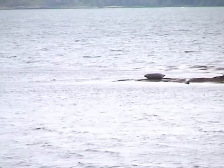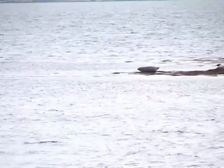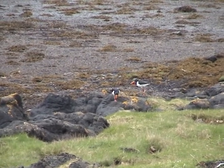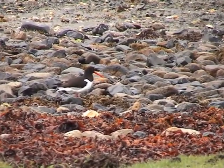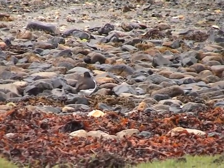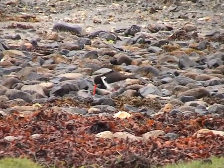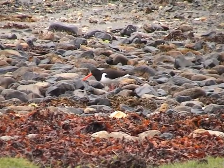You see them in the pool, okay. Oystercatchers are everywhere. Red eyes, red feet, red beak. Where's this? Right there, black and white. Well, that's no good to me. Out there. We also had over there and in the sky.